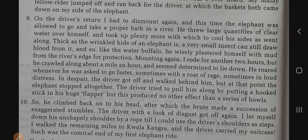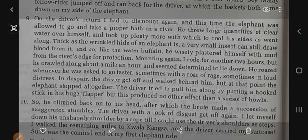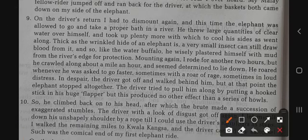So I think the elephant was a little bit wild, not exactly tamed in that manner, or he may be having some kind of problem. So howling, all right. We are talking about if the mahout, or the person who controls the elephant, tries to do something, the elephant used to give a shout.